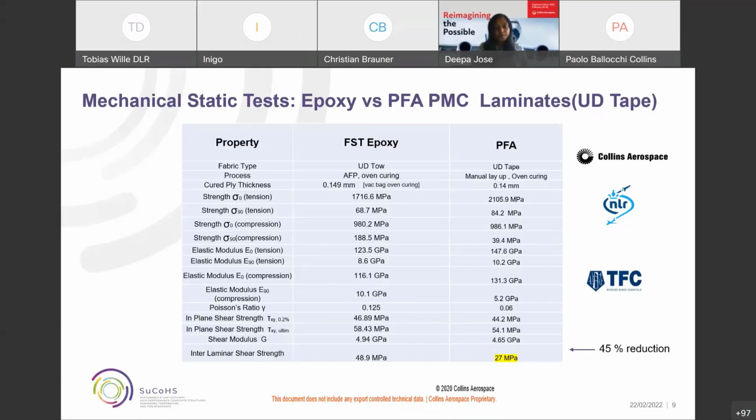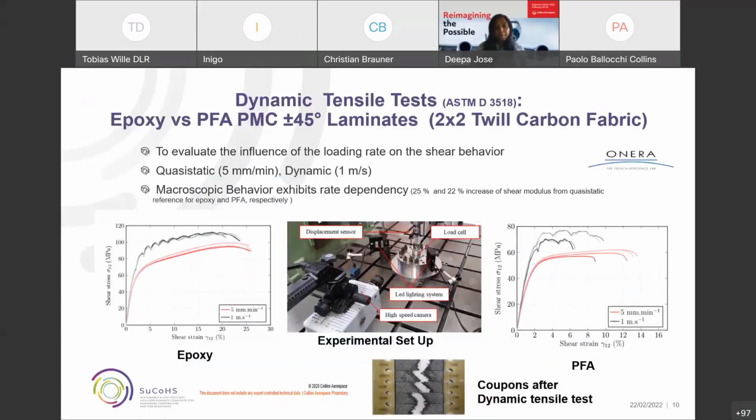Next slide, Paolo, please. This slide captures the dynamic test. We have done this dynamic test because the structural composite shell needs to pass 16G dynamic tests as part of certification. These coupon level dynamic studies were done at Onura. In summary, both epoxy and PFA coupon level dynamic tests demonstrated a better shear performance for these materials under dynamic loading conditions. Next slide, please.